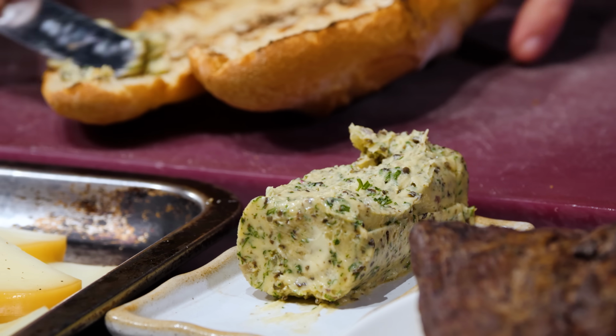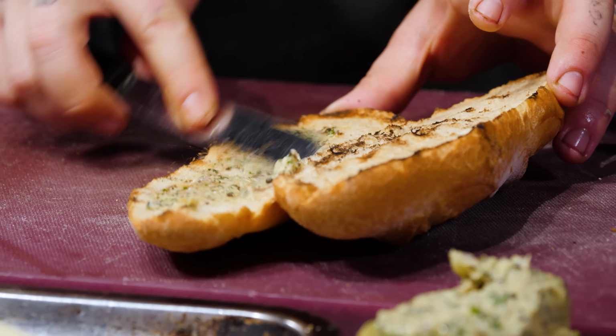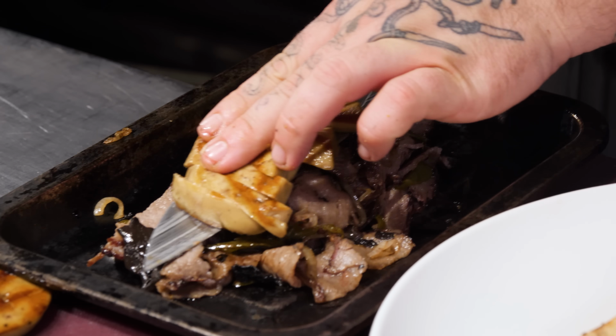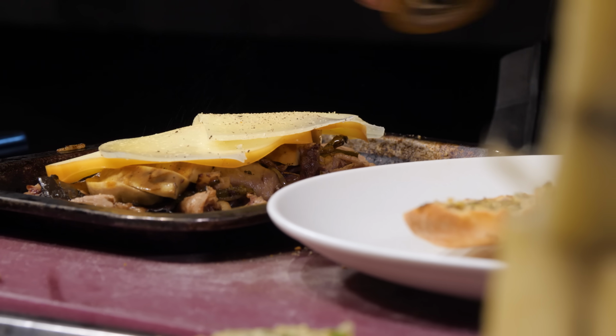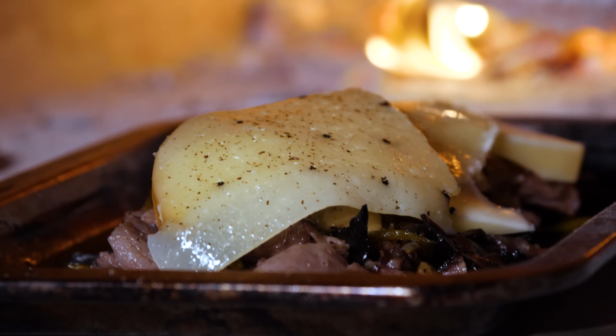So we're gonna start buttering our baguette with our truffle butter. Nice layer of that on there. We take our foie gras and slice that nicely. Then we'll lay that across our beef. Then we'll take provolone and then some of our truffle manchego and a hefty crack of black pepper. And we'll finish that in our wood oven.